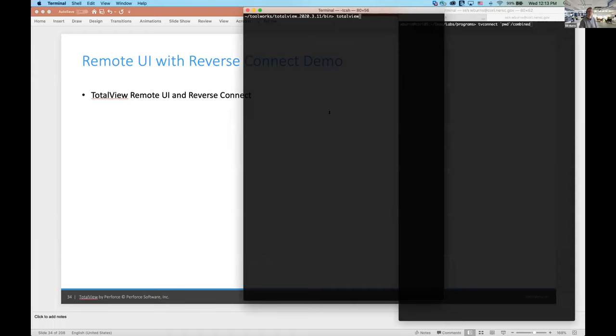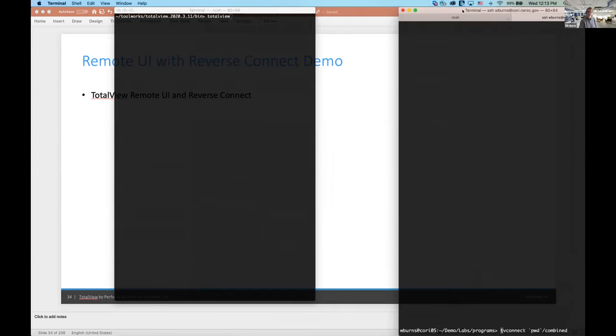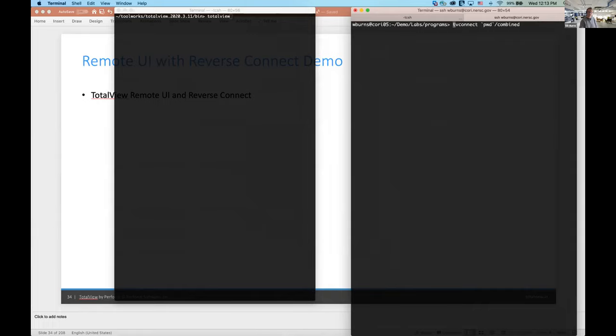So let me increase the size of these so that they're easier to read. And make sure that I still have a live session on Cori here. Okay, I have two windows open. The one on the left is on my Mac, and I'm going to run TotalView there. The one on the right, I've already logged into Cori, and I'm going to use that TV Connect command to start running one of the samples in the labs called combined. I'll talk about this in a moment, but let's first start TotalView.